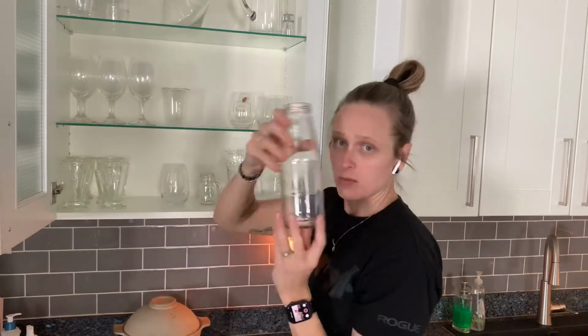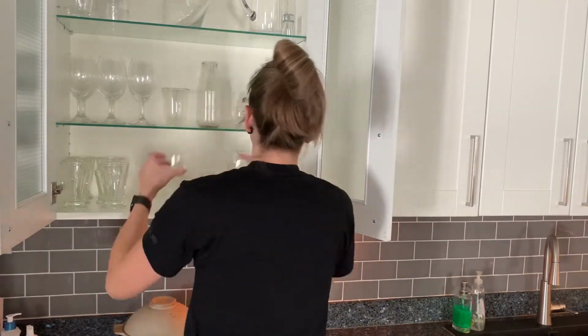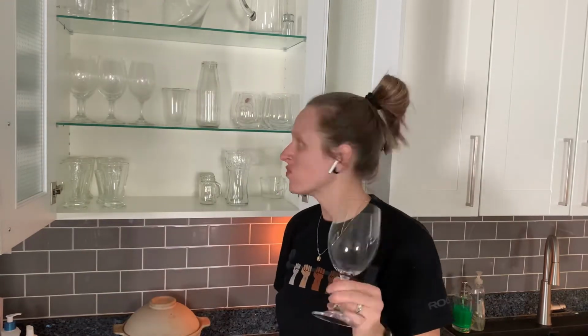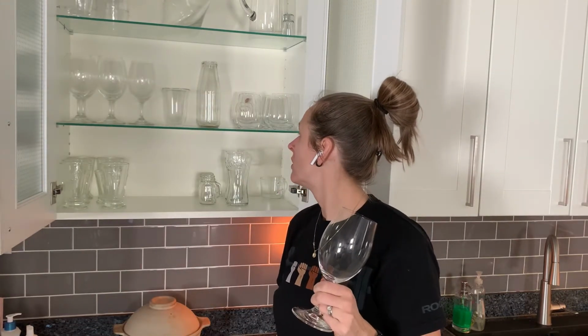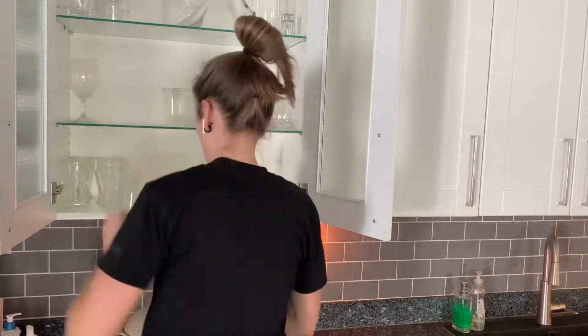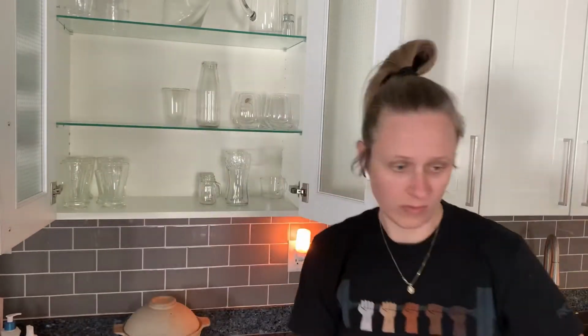We don't use it much, but I also have a hard time sending it off to a donation center because I know it's just going to go in the garbage. Now, these wine glasses get used maybe once or twice a year by only one person. So I'm just going to get rid of them.